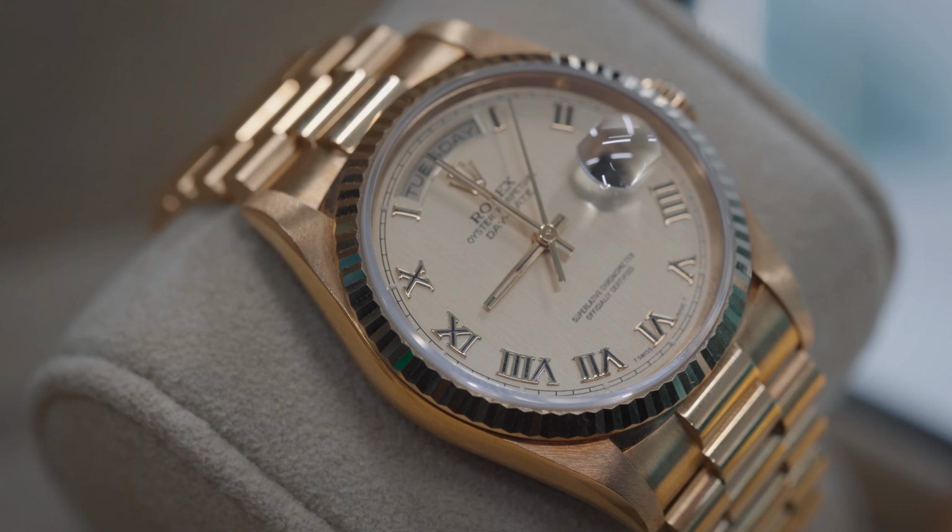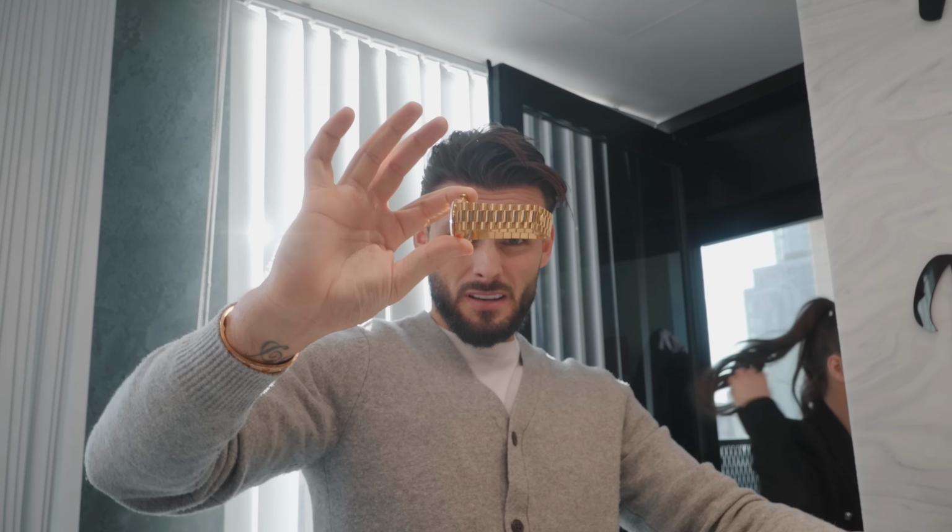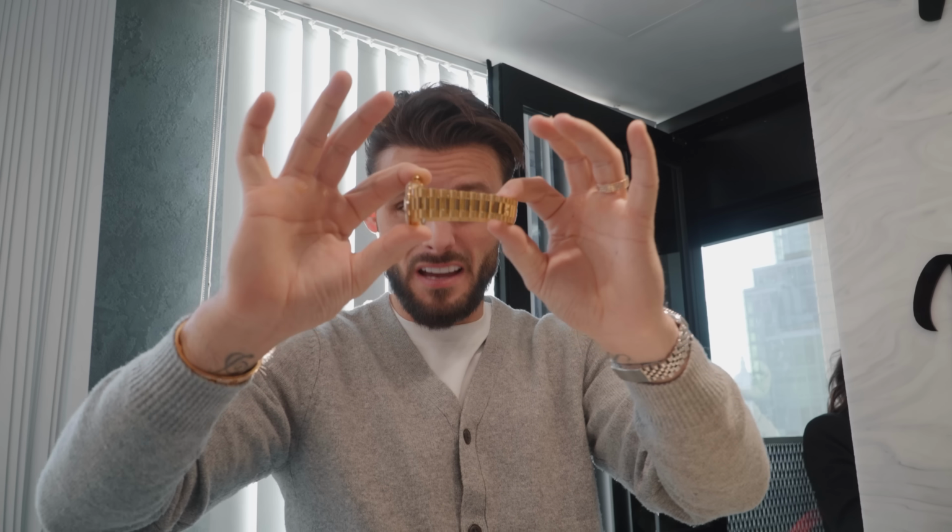So, we've got a lovely, beautiful, untouched, unworn, mint condition Yacht-Master 40mm, 18 karat yellow gold. Like, as Judd said, just absolutely mint. Very, very hard to come by while it's in this condition. And then you've also got a mint 1998 Day-Date 36mm, original sticker on the back, absolutely mint, no sag. It's almost like brand new, look at that. It's so mint, it's got such little sag, it's almost going the other way.